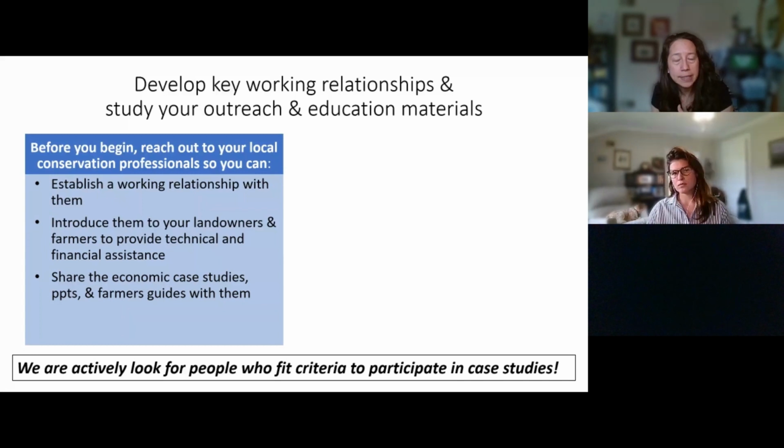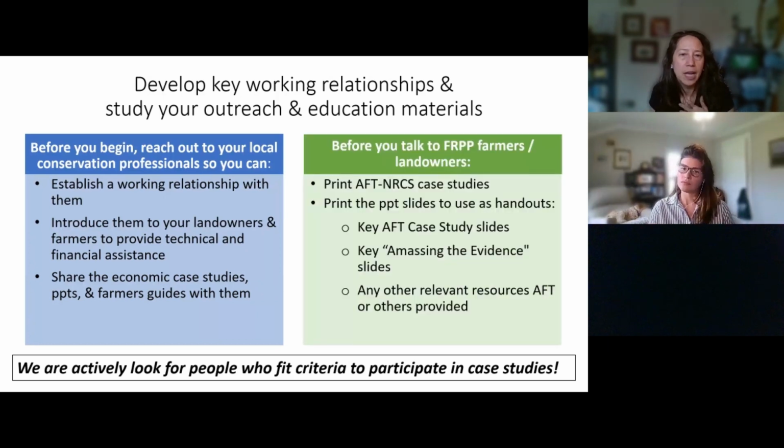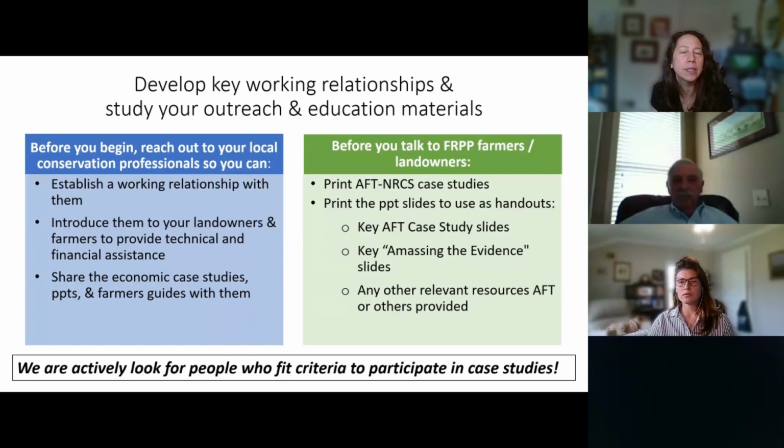And then share the economic case studies, these PowerPoints, and the farmers' guides with them as well, so that those conservation professionals know what you know, and you can help build their conservation toolkit, and you're providing them with resources to make their jobs even more effective. And then when you're getting ready to talk to your FRPP-related farmers and landowners, go ahead, print out those AFT case studies. Perhaps print out the PowerPoint slides that you might use as handouts. You might like the one slide approach. You might like the multiple slides approach. Print those out, get those ready for your conversation. And then of course, you're not going to print out all the case studies.